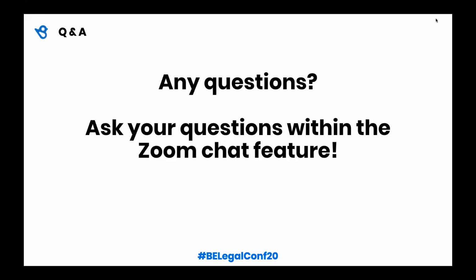Gotcha. So what cuts other than staff hours did you make, and what cost savings did you find as you sought to reduce your overhead going into the crisis?